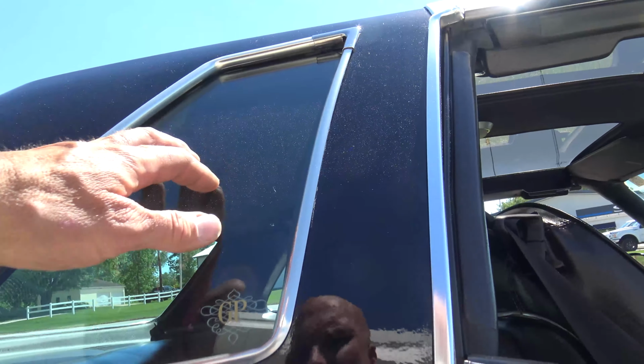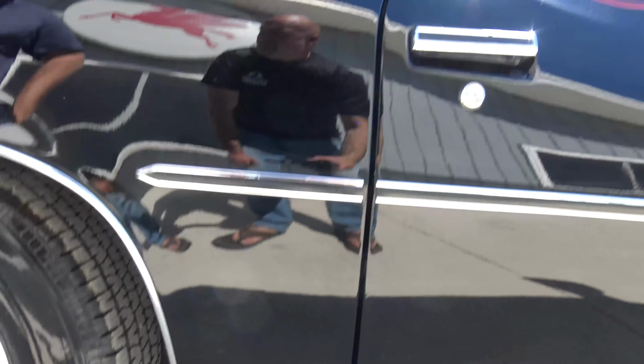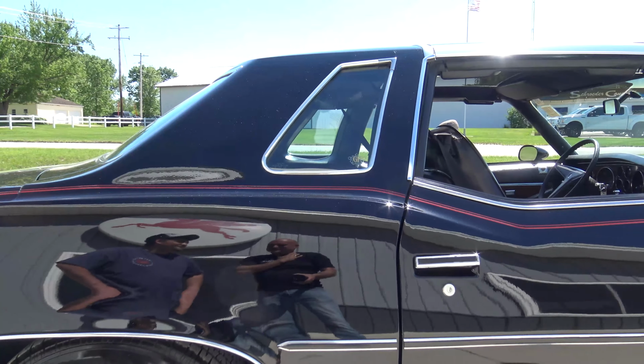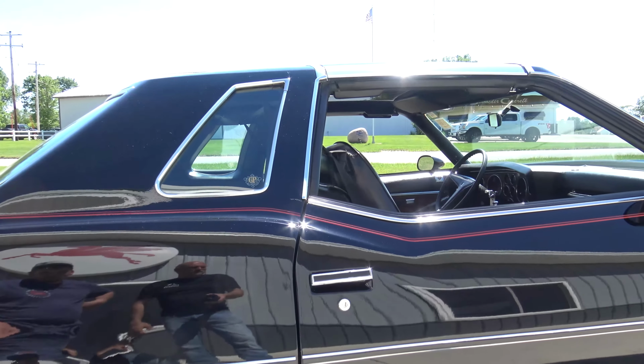Kind of like these little opera windows back here. They're kind of cool. My best friend growing up, his dad had one of these, so we did some cruising, and he came in the other day and he happened to see this one. He still has his original. His was an LJ, he said. Yep. So, but we did do some cruising back in the day.